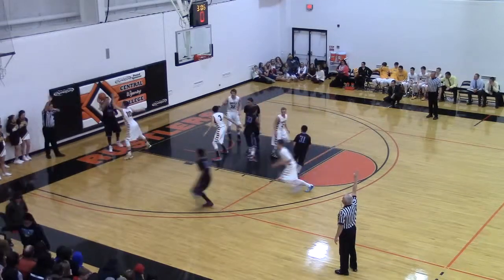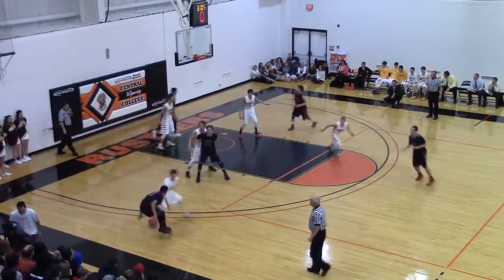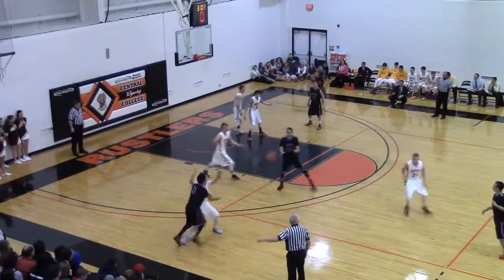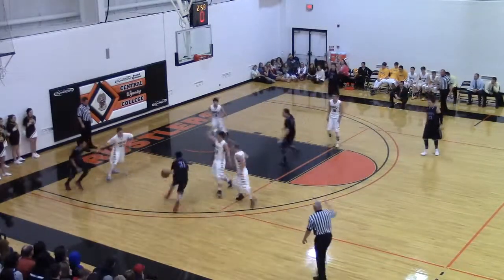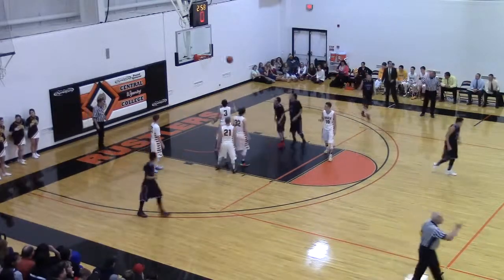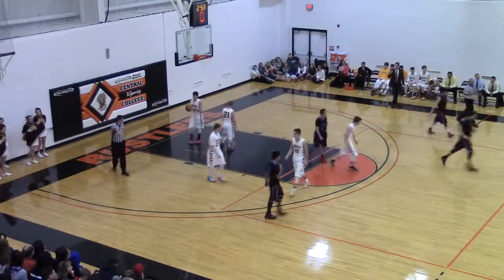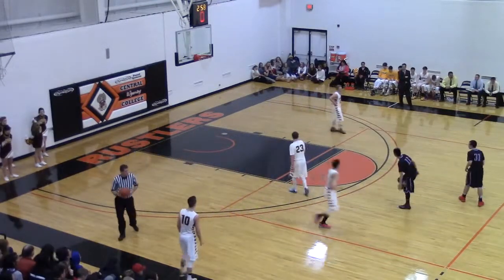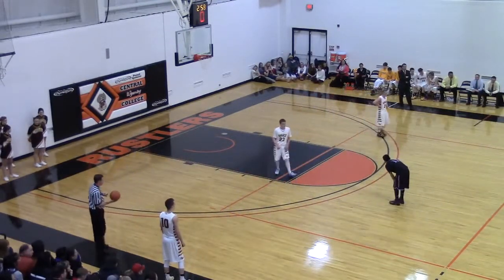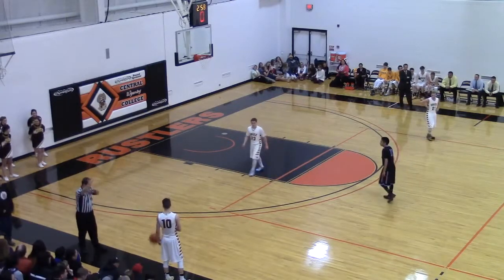Rackard Everett checking in for Price. Valdez with it now on the inbound pass. Looking for Tiger. Tiger at the top of the key. Robinson, he's left open there again. This time he traps. They're setting a lot of high screens trying to get those shooters open. Grizzlies got to figure out how to get through it. Still 27-21. Just under 3 remaining here in the second period.